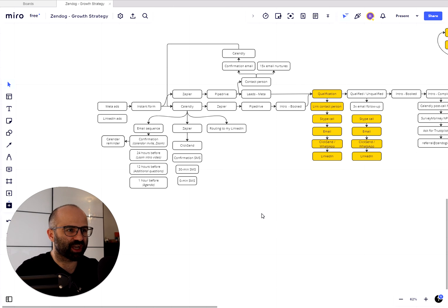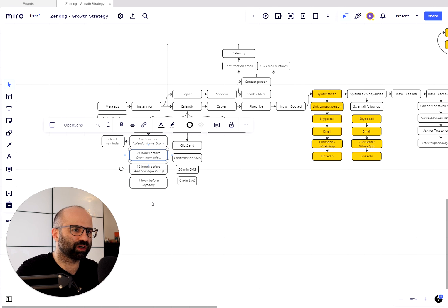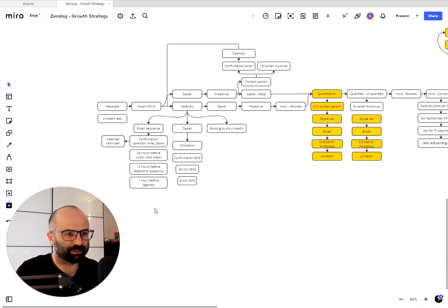Now, the next challenge that you will experience if you have a sales funnel that starts with paid social, where intent is somewhat lower relative to other channels, is that people won't show up to your meetings. This is obviously true for any kind of outbound sales activity, but it's particularly true in a sales funnel like this. And so for me, it was important to right away start sending them an email sequence coming from Calendly. So I would get a confirmation email from me. They would get an email 24 hours before the meeting where I introduce myself, an email 12 hours before and 1 hour before with different types of content.